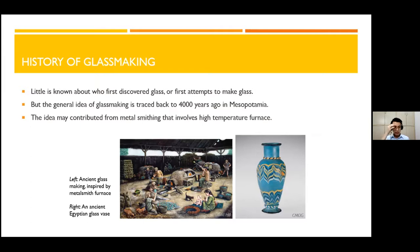And you can see in the picture right here is just how the ancient time looks like, how the glass making furnaces look. And the picture on the right shows an ancient Egypt glass vase painted with patterns. And even by that time the people had already started to kind of perfect the arts of glass making, right?